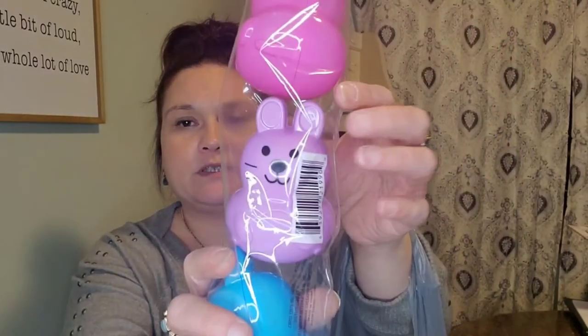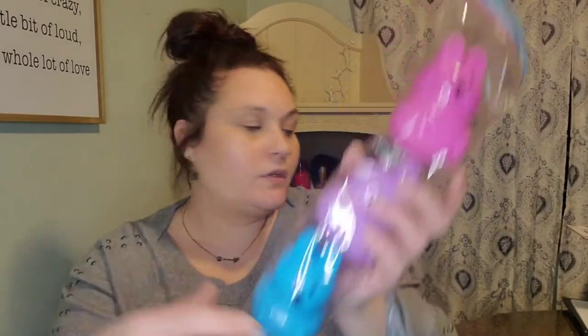And then there's some Easter stuff in this bag. So I did pick up this set of 4 Easter eggs. They're the bunnies, but they look like... I'm sorry for the glare, you guys. They kind of remind me of Peeps. So that's why I grabbed those.